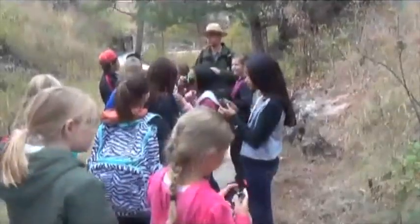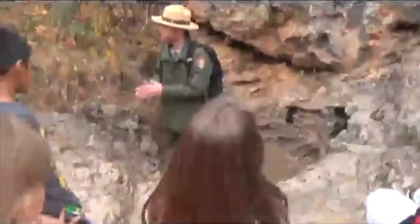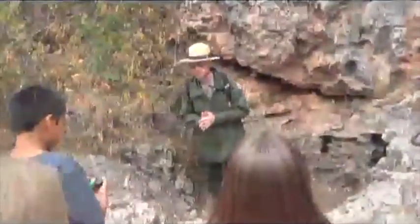Well, basically, what I want to do when I grow up is work at Wind Cave and be one of those explorers. My favorite thing about Wind Cave was going in the cave and seeing all this box work and all that. I would like to see it change and be bigger.